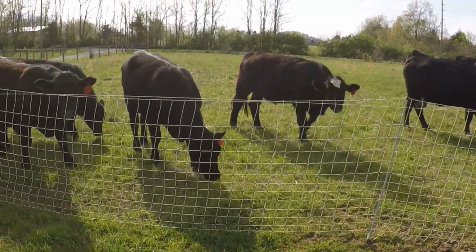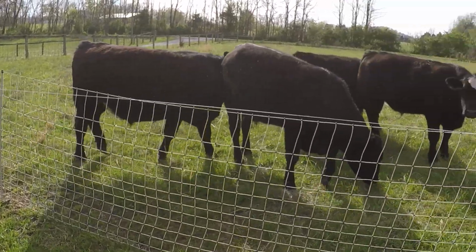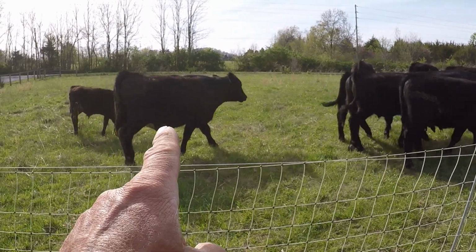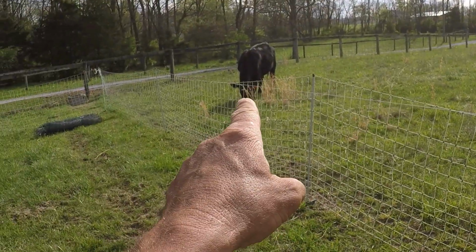But the 2023 freezer beef, they're right here, ripping grass. This fella goes to the processor at the end of May, and that one does.